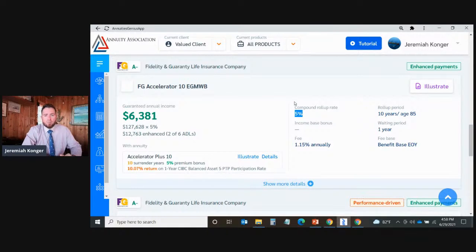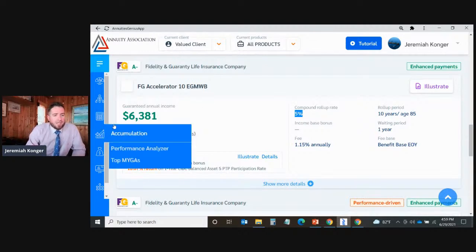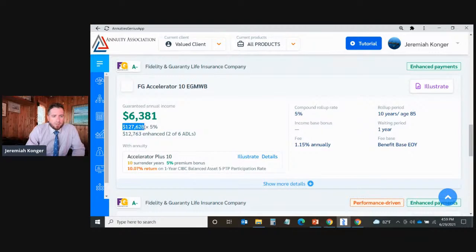Now, sometimes these annuities will offer an income-based bonus. In this particular case, it does not. The bonus that's offered in this specific product is actually added to the account value or contract value side of that T chart, so the left-hand side. So there's no bonus in here, but this product is going to grow according to that 5% compounded roll-up rate and can grow up to 10 years guaranteed. So if you defer it up to 10 years, you're going to maximize 5% compounded every single year on that income benefit base. So in this example, it's growing that $100,000 to $127,628 during that 5 years of deferral.